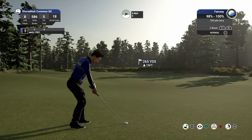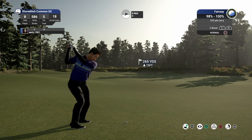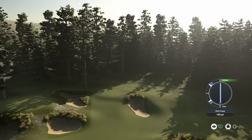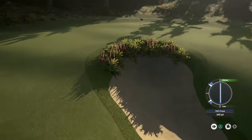Ooh, I don't think we reached the green here due to that well placed bunker and the slope protecting that green. Oh, it's a fantastic strike. I think we found a bunker here. I was just trying to find the gap between the two.